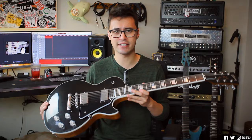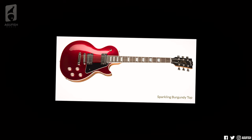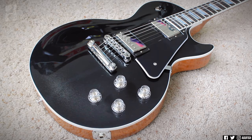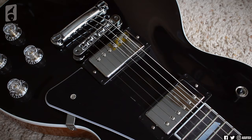The finish is kind of interesting. The one I managed to pick up from Sam Ash is in a finish called graphite, but it also comes in sparkling burgundy and faded Pelham blue, the last of which is my personal favorite. You can't tell from the stock photos on the website, but the finish actually has a slight sparkle. I'm not even sure you can tell from the B-roll, it's so subtle. From a distance, the sparkle is basically unnoticeable. Unless you're in direct sunlight, it just looks like a normal finish in like a pencil lead color.